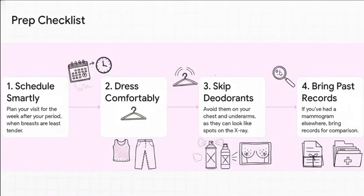And here it is, your super simple prep checklist. 4 easy things. First, try to schedule your visit for the week after your period. Your breasts will likely be less tender then, making it more comfortable. Second, just a practical tip, wear a top and a bottom so you only have to take off your shirt.